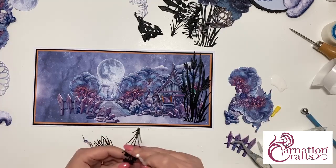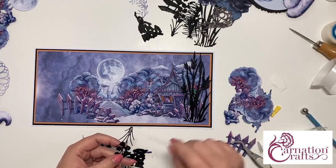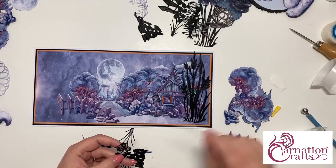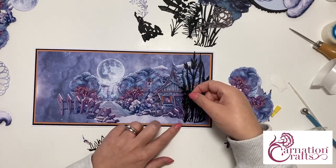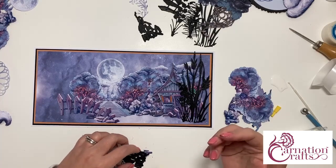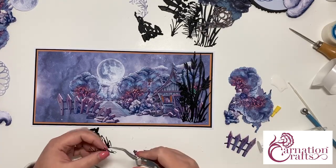I'm going to go in with a few of these little, I think they're almost like little forget-me-not flowers, if I remember correctly, from the vignettes themselves. Again, from that Growing Wild die set within the Misty Morning collection. Remember, this isn't part of the Halloween vignettes. This is just something I'm using because it complements. Again, it's another way of showing you how we can work with the various vignettes within the collections.